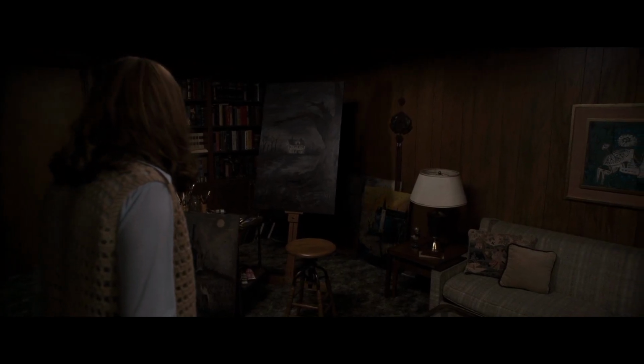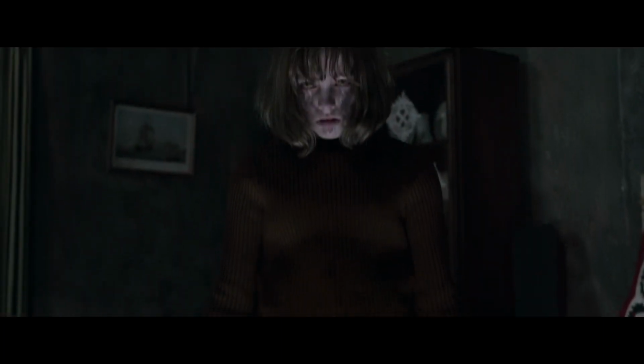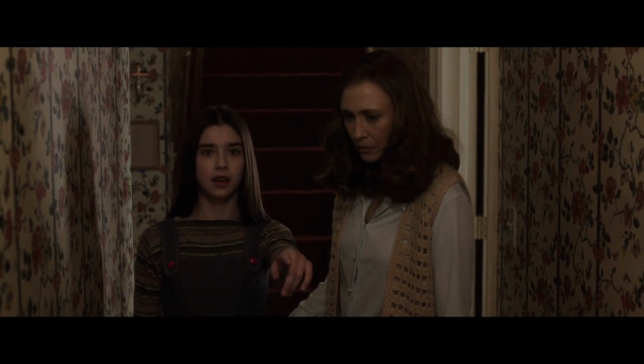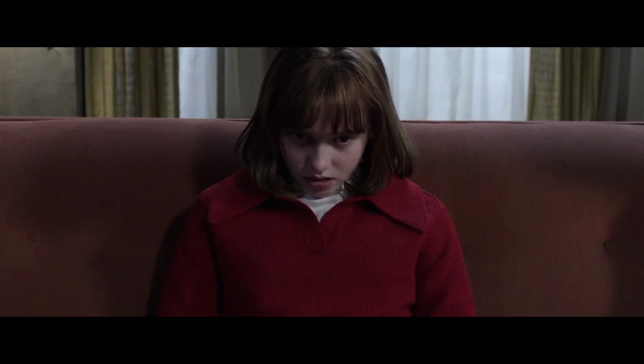So after the insane success of the first Conjuring, we got a sequel in 2016, and it was actually really good? Well, that's pretty rare. Now, while I do think that the original was scarier overall, The Conjuring 2 does have its creepy moments. In fact, I even think that this one improves on a lot of things compared to its predecessor.